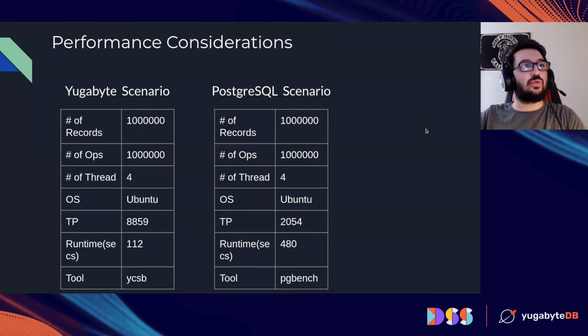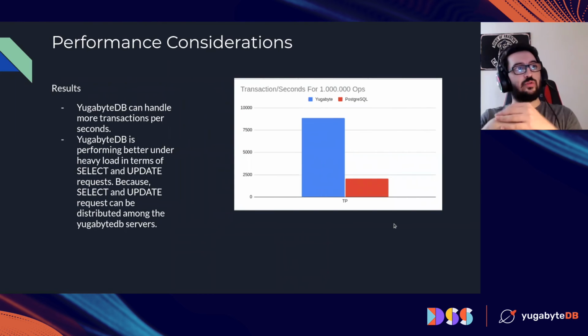So let me show you a simple result. As the results imply, Yugabyte DB can handle more transactions per second. Also, Yugabyte DB is performing better under heavy load in terms of select and update requests because we are able to distribute our select and update requests among the Yugabyte DB servers. This was our performance consideration and benchmark results.